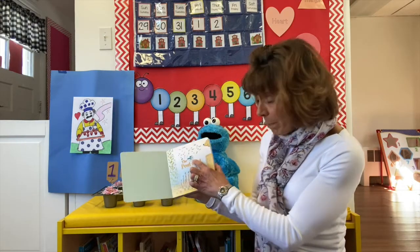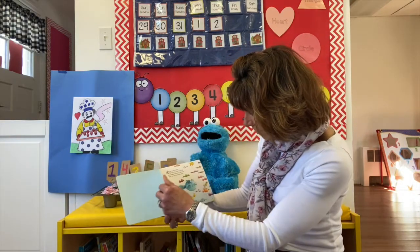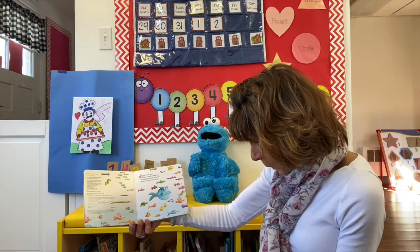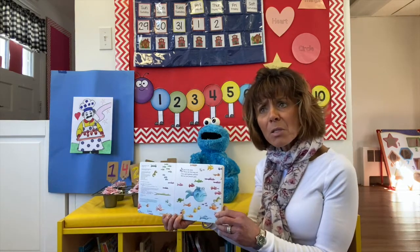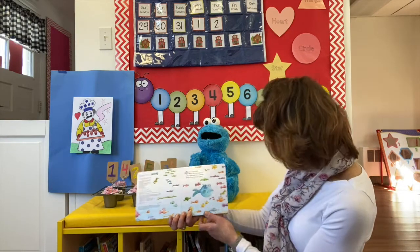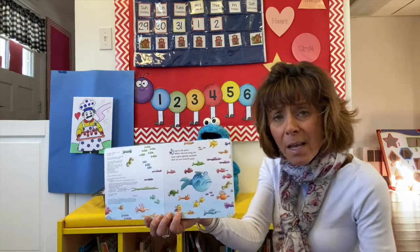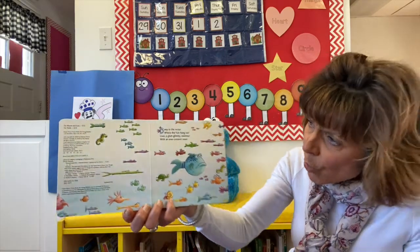Okay, that's the pout pout fish. Deep in the water where the fish hang out lives a glum, gloomy swimmer with an ever-present pout. Do you know what a pout is? A pout is like a sad face. He's got a very sad face. Cookie, he has a very happy face. But this little fish, he has a very sad face, even though he's got so many friends that are swimming around in the water with him. Look at that. How could he pout with so many friends?